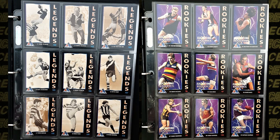I've put the legends and the rookies side by side because you've got the legends on the left, including some absolutely huge names like John Coleman, Ted Whitten Sr., Royce Hart, Doug Wade, one of the greatest goal kickers of all time. And then on the right, you have the rookies. The rookies, I tell you. Rookies like Shane Crawford, Mark Ricciuto, Dustin Fletcher, Matthew Richardson. Wow, David Neitz. Just rookies at the start of their careers. I wonder how they will go in their AFL careers. I wish those rookies well.